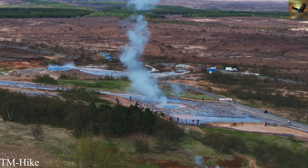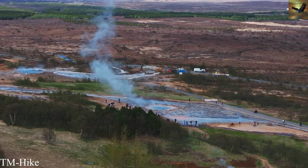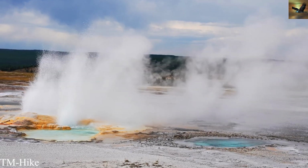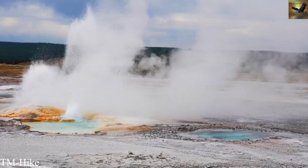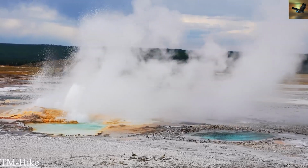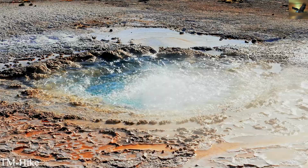Strokkur is Iceland's most visited active geyser, one of the three major attractions on the world-famous Golden Circle sightseeing route. Strokkur is found in the Geysir geothermal area, named after the Great Geysir, which lent its name to all others across the world. It is the greatest active geyser on site.